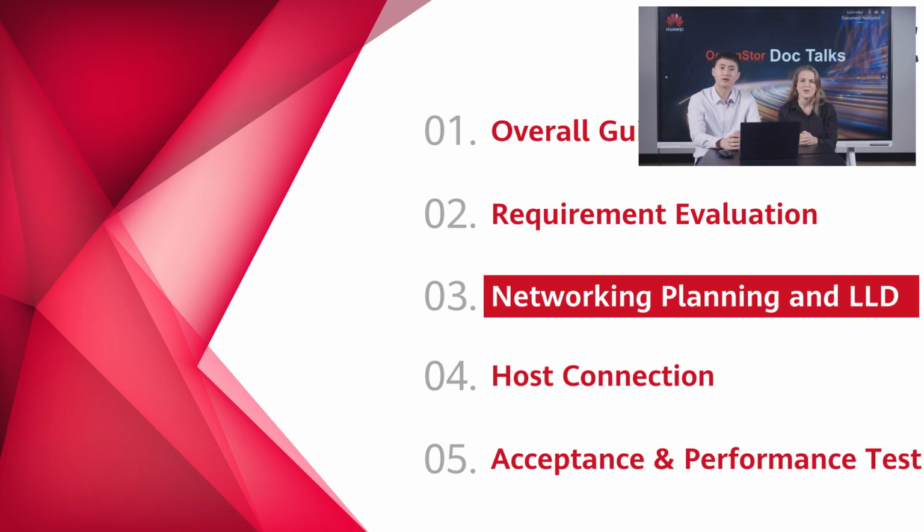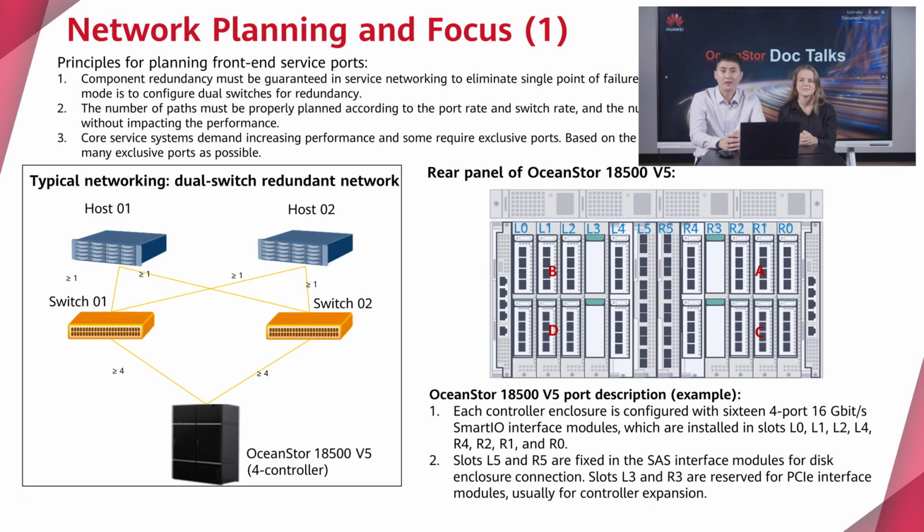Next, let's look at enterprise storage networking and LLD configuration. Each host must have accessible logical paths to each controller in the controller enclosure during network planning. Principles for planning front-end service ports are as follows.